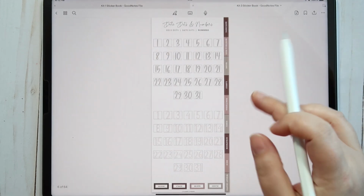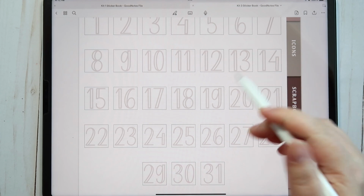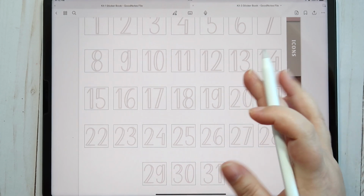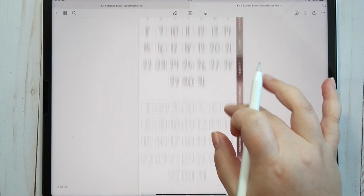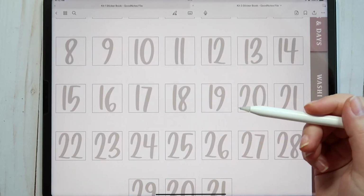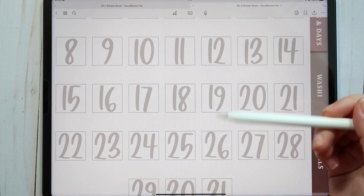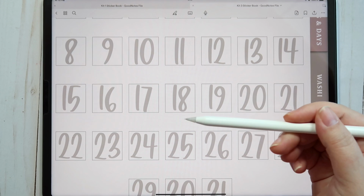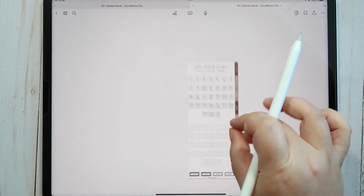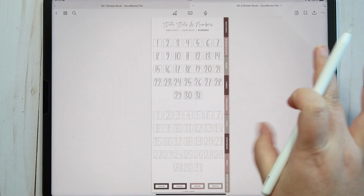And then the numbers are still the same. There was a font change on the second one. I just love this font so much. It's more of a quirky type of font and I just love it. This one up here is still the same. So these are transparent numbers that you can layer on top of words and things like that, and they just create this little subtle pop that I love. So those are the numbers. So that little section's still very much the same.